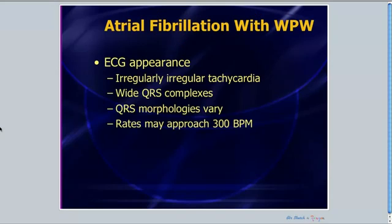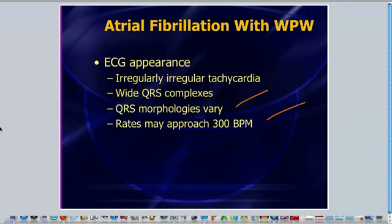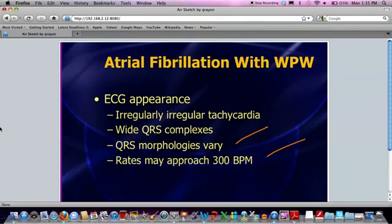All right, but when you've got morphologies that are changing, and in some places you've got rates that are approaching 300 beats per minute, you've got to worry about that accessory pathway and stay away from all AV nodal blockers. The best thing you can do, if they're stable, give them procainamide. If they're unstable or borderline, just sedate those patients and give them a quick cardioversion, and that works very, very nicely for those patients.